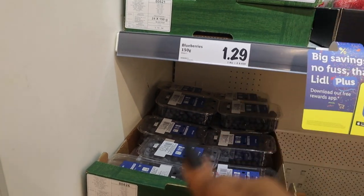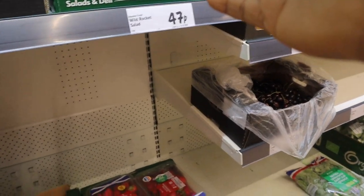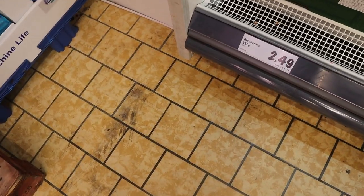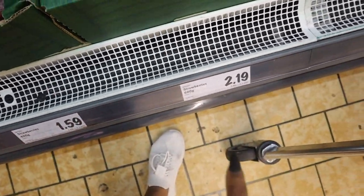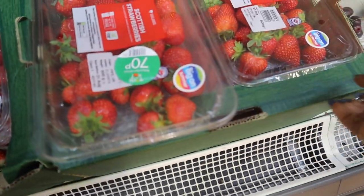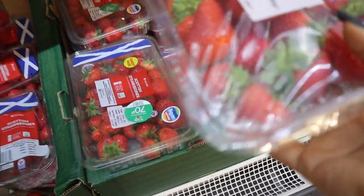Blueberries for £1.29, British strawberries for £1.79, wild rocket salad for 47 pence, strawberries for £1.59, blueberries £2.49. Okay, I'll take these strawberries, it's £2.19. Let's see. Take this one.